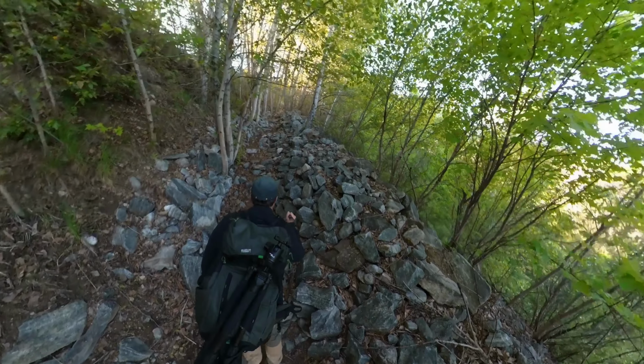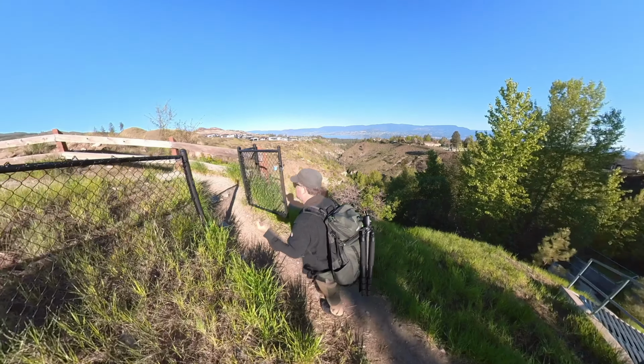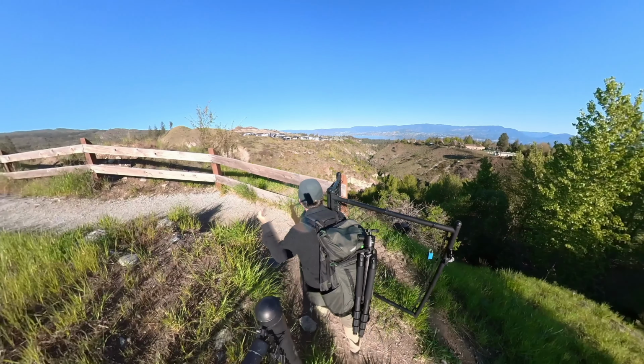Once you've taken it all in, it should only take 20 or 30 minutes plus a 120-meter climb out of the canyon to make your way back to the trailhead. Overall, this is an outstanding spot. It's easy to get to with a short drive from downtown Kelowna and a reasonably short hike with few barriers. It's one of my favorite spots in the Okanagan.